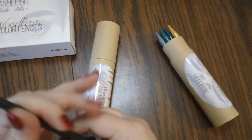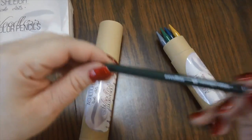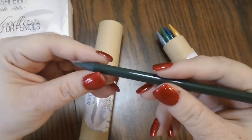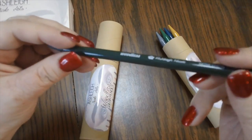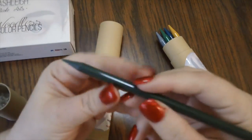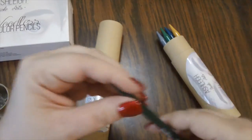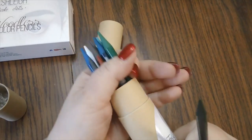So here is what one of the pencils looks like. They're tiny, they're skinny, but they feel kind of substantial because it's heavy. It's a heavy pencil, really. And again, it's just got the pure color on here. It does come sharpened, so it's got sort of a protective cover on here. But all it is, is just all pencil, just all color on here. So let's go ahead and pull out this first tube.